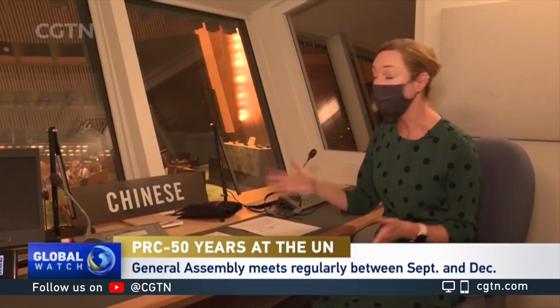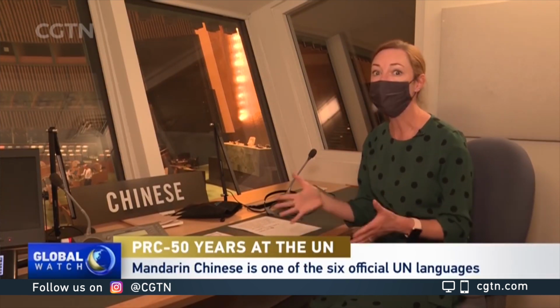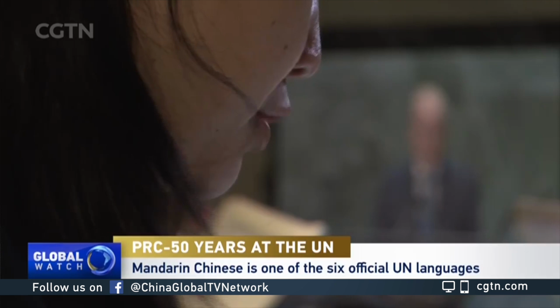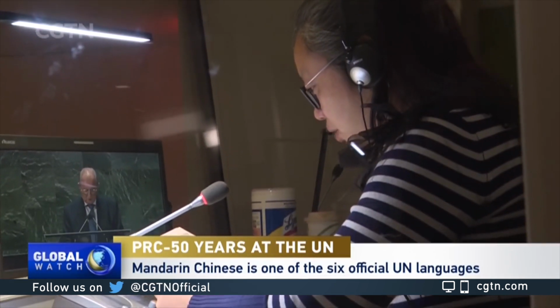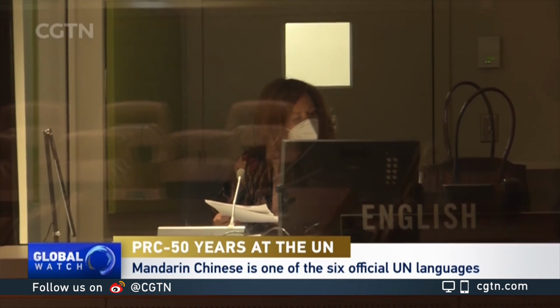This is the booth overlooking the General Assembly Hall, where the Chinese Interpretation Service translates speeches that are happening as part of the debate. Translators listen to the speeches of delegates on the floor of the General Assembly and translate them into one of the six official UN languages, which are Chinese, English, French, Russian, Spanish and Arabic.